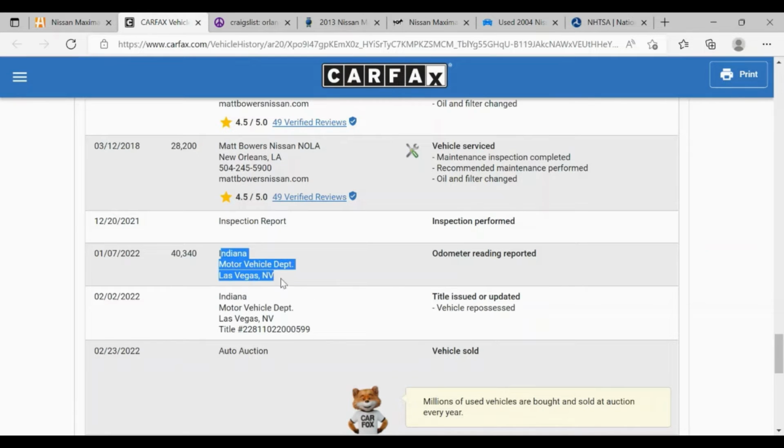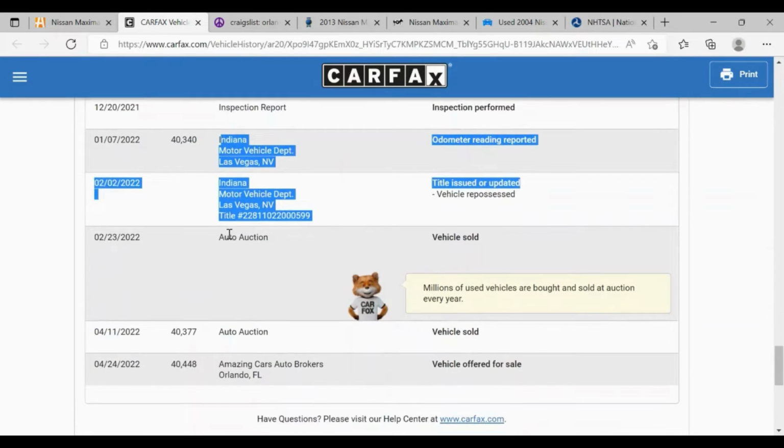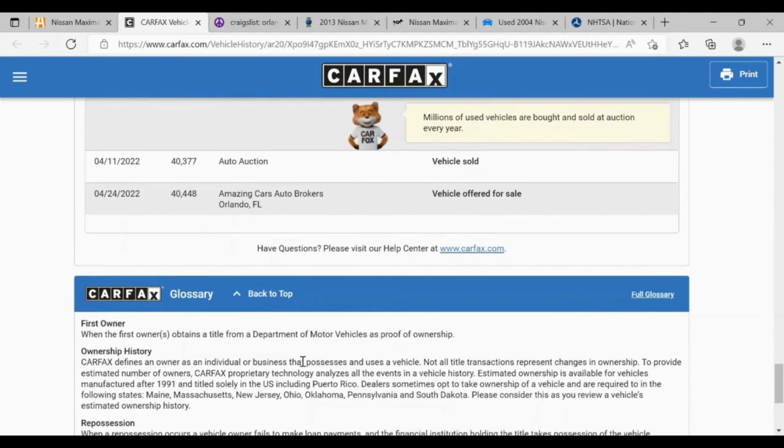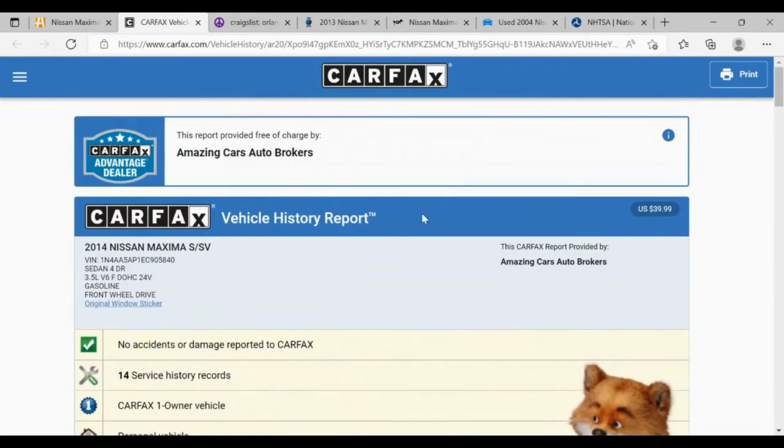And I'm thinking this was probably for an auction because it looks like it was sold in an auction about a month later. And then now it's for sale at a dealership in Orlando. Okay. So very thorough history.